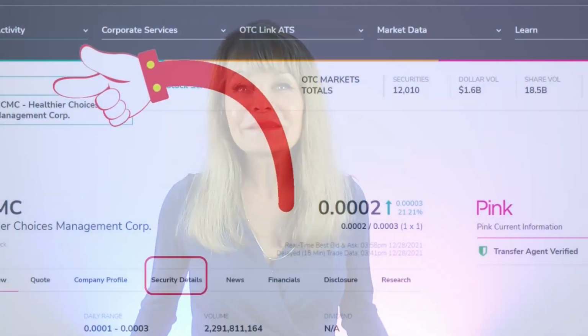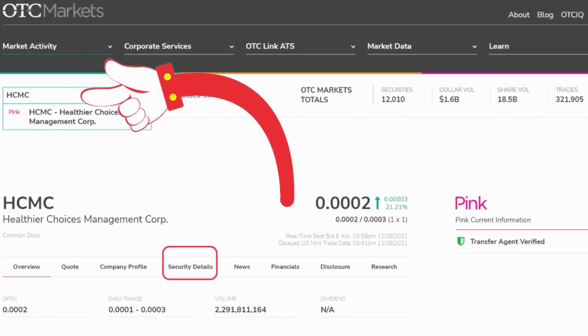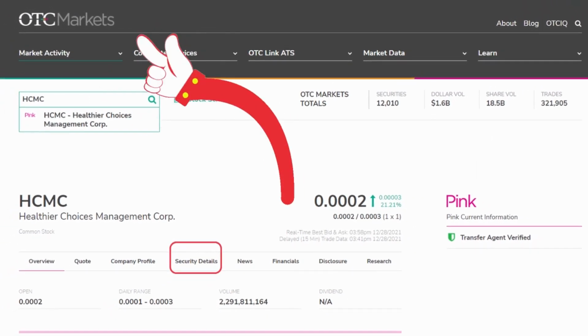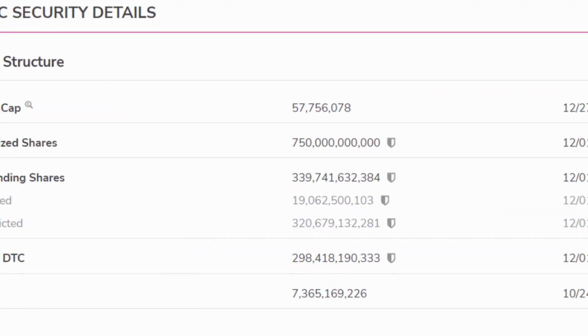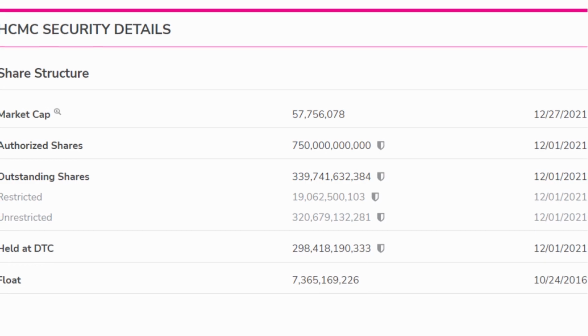How do you check an OTC penny stock company's share structure? Look at otcmarkets.com. Enter your penny stock ticker here, and we'll input the popular ticker HCMC. Then view the outstanding shares, authorized shares, and an indication of future planned dilution.